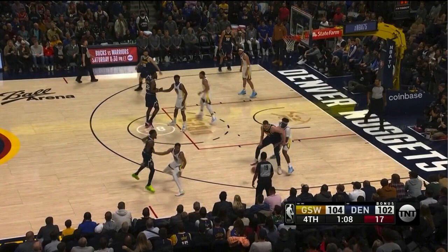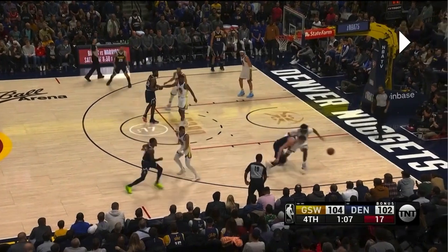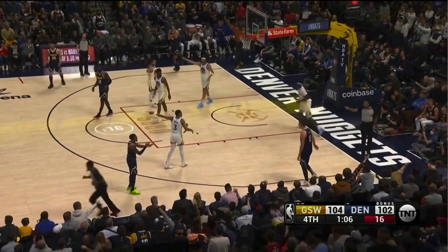Straight post up, running out of time here. Are they going to double again? I would really consider not doubling, but it seems like the Warriors are trying to time the double up to be as late as possible. But on these double teams, I think the Nuggets have gotten 3 straight open threes. They just happen to break them. Oh man, that sucks for Denver.